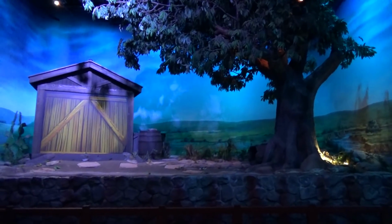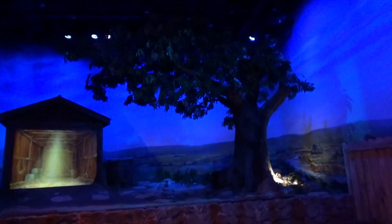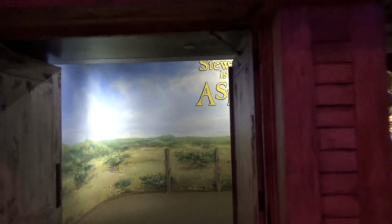Let's see what this thing is. Cute little show, mostly screen-based. They did have a couple of effects that did pop up, things like that. It stormed at one point. See them resetting some of the stuff now. But it's neat. Didn't know this was a thing. So just happy to see it.